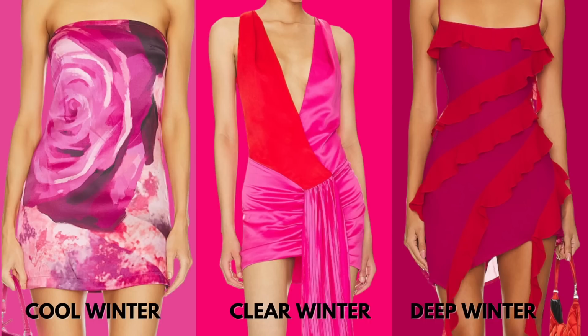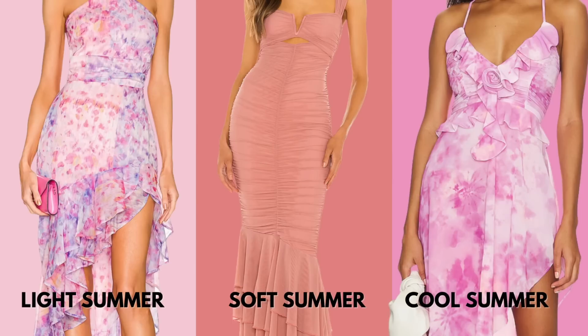Now notice in the cool winter, what we've tried to show you is something that shows you cool colors all the way through. The clear, we're trying to give you something that has some contrast and is extremely bold. And then with the deep, we're doing the same thing with the contrast, but it is deep rather than clear. And we've made it to our last one. Yep. And this one is our summer fashion show for summers.